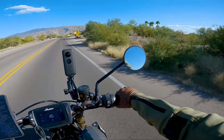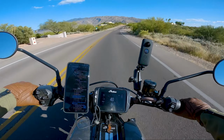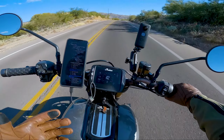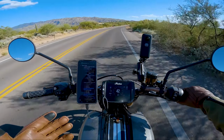Not a big deal. Let me turn off my Cardo Packtalk Edge real quick. And there's some gravel right here on the left. So if I was over here, I could swerve to the right. So there's all these different things that you can do when it comes to motorcycle riding. You could just swerve or move off into your own lane.